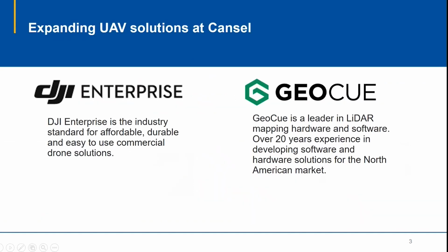Starting immediately, Cansel will now be working with DJI Enterprise and GeoQ. DJI Enterprise has become the industry standard for affordable, durable, and easy-to-use commercial UAVs. GeoQ is a leader in UAV mapping hardware and software. They have over 20 years of experience in developing software and hardware solutions for North American geospatial professionals. Now let's take a closer look at each of these and how these will benefit you.